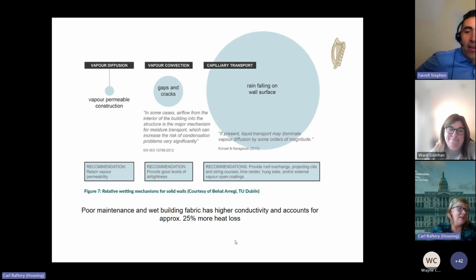So, rainfall on the wall surface. When I saw this chart, I was kind of blown away, to be quite honest with you. Proportionally, the relative wetting mechanisms: rainfall is the biggest wetting mechanism in a building. So appropriate removal of rain from a building is the best thing you can do, followed then by gaps and vapor permeable construction. Vapor permeable construction is an issue, but if you don't have the appropriate weather screen on the outside of the building, you've got nothing. That is the most important thing, to make sure that it's dry. And also that's where all your heat is lost in a wet building.